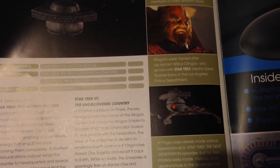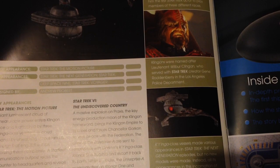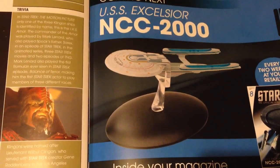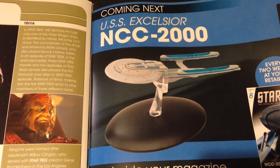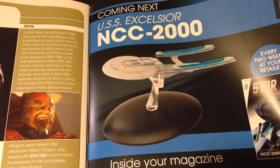And then we have our on-screen information of the particular battlecruiser, and some trivia. A nice little bit there that you can see that Klingons were named after Lieutenant Wilbur Klingon, who served with Star Trek creator Gene Roddenberry in the Los Angeles Police Department. Didn't know that. Very interesting. And a little sneak peek at next issue's Excelsior NCC-2000. So this is the one that Sulu captained, not the NX.